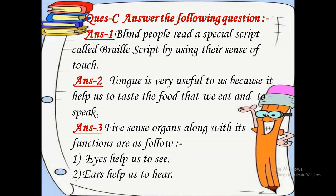Answer the following questions. Children, I have not written questions here. Questions you have to find from your book. You'll get the questions in your book on page number 19. For now, I'm reading it out for you. So the question number 1 is, how do blind people read?